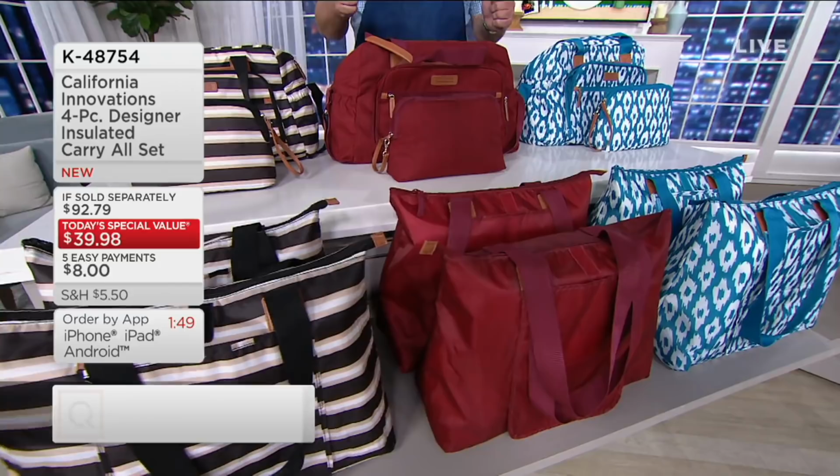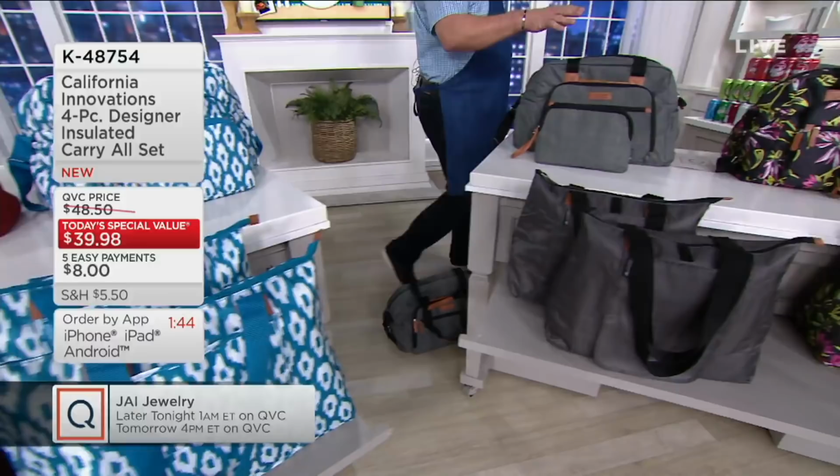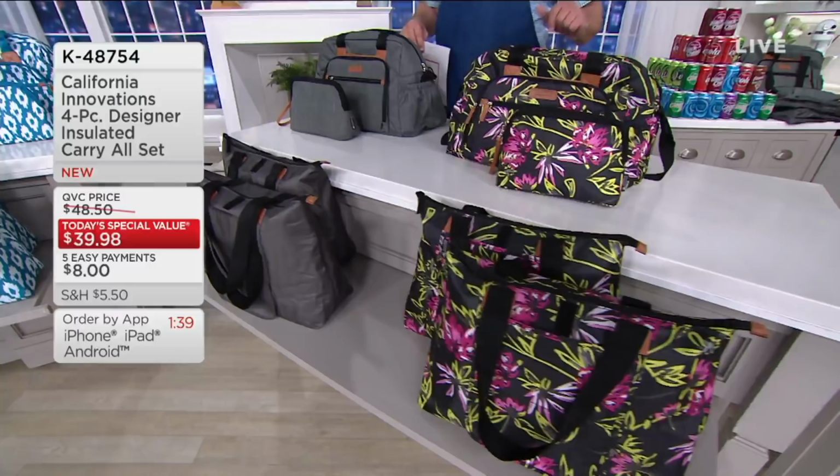This is teal ikat. Wait, you're going to do beach next. Then I've got it for you in the heathered gray. And again, a reminder on that black floral. Started with 10,000 for the day, 2,900 all I have left. And when those sell out, we'll take those off the table.